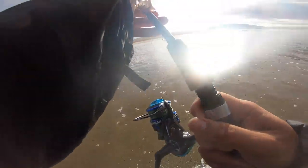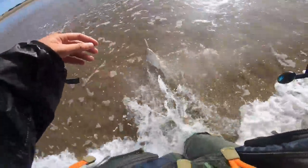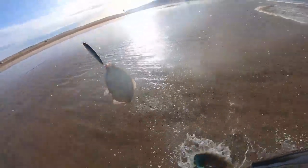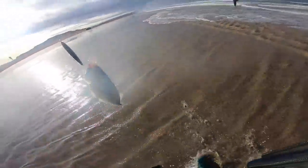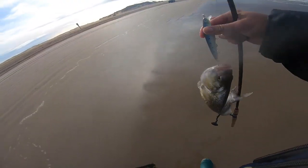Oh, yes! Woo-hoo! Yeah! That's a male. What? On fire! Fish number five, and literally that was like the second cast after catching that other one. Man, I'll show you on the big camera, but it's got some really cool markings.